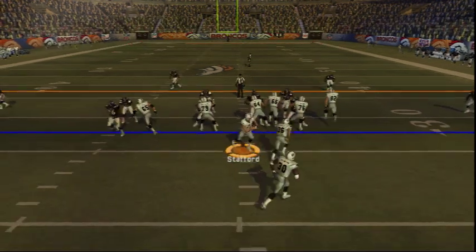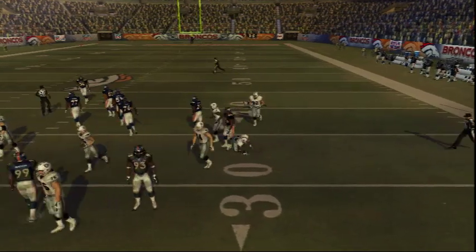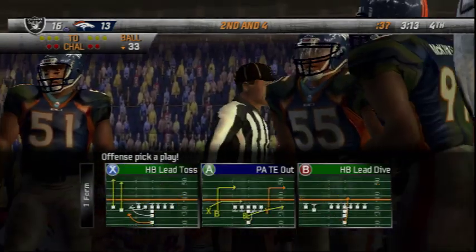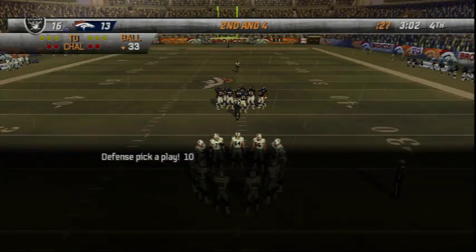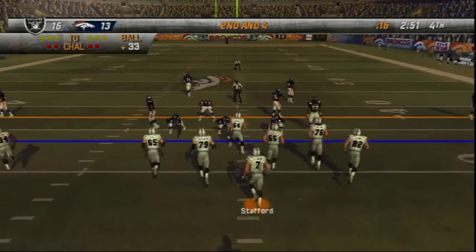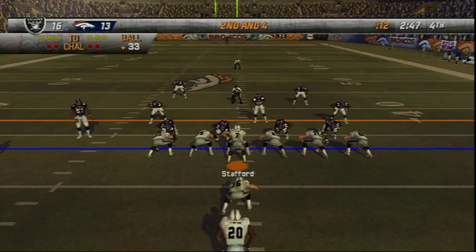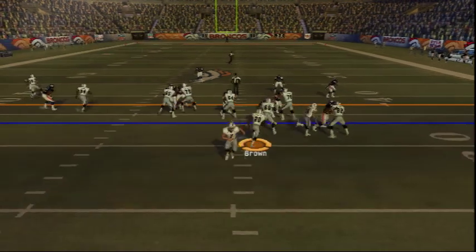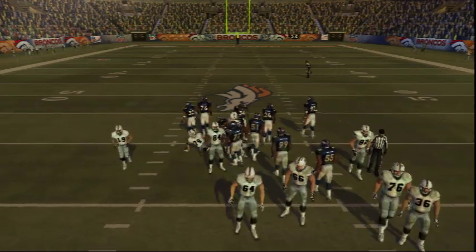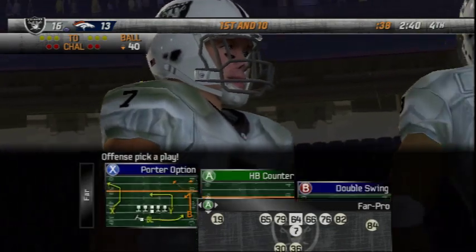The backs are lined up in an I. Handed off to the back. Williams is there for the tackle at the 33-yard line. Ball on their own 33. Denver comes out in a 4-3. Hand it off. Ferguson comes up to make the play at the 40. About a 5-yard pickup for the first down.